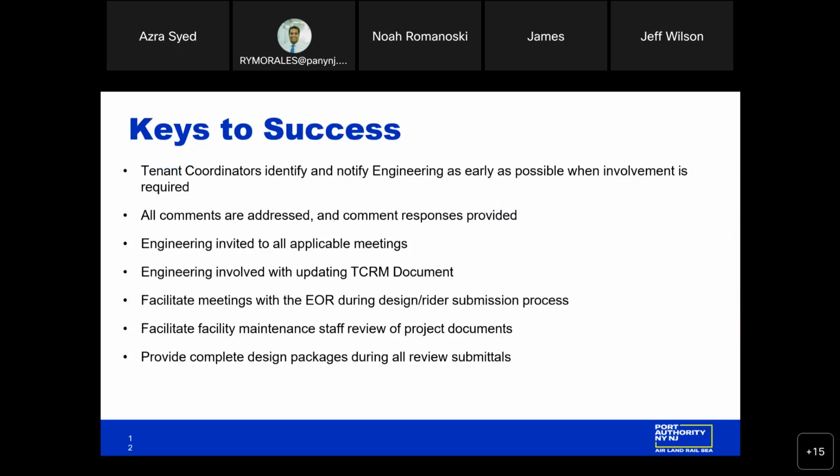Okay, so some typical keys to success: notifying the tenant coordinators as early as possible, and addressing and responding to the comments. Certainly, if there's a comment review meeting, feel free to include us in engineering to help resolve anything on the spot.